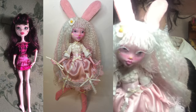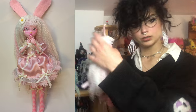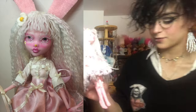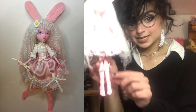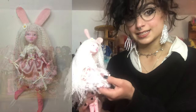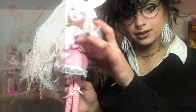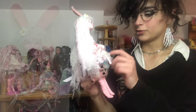So this is her. She is based on a Draculaura doll. She's a Cancer. That's not according to me, that's according to Google. I made her little socks out of a baby onesie, and they have these cute little bows at the top. And then her skirt is this satiny material, and she also has a petticoat underneath that's tulle with lace, and then also these bloomers that are really cute in my opinion.